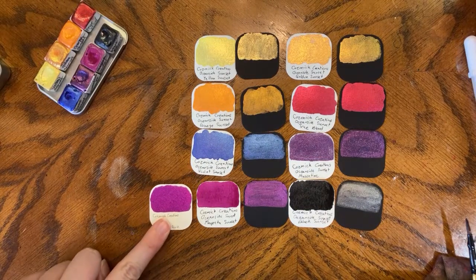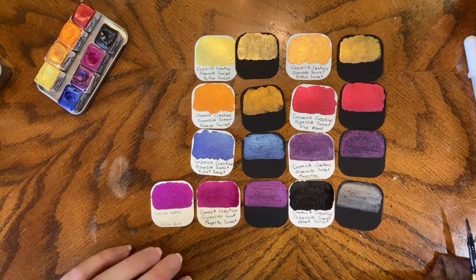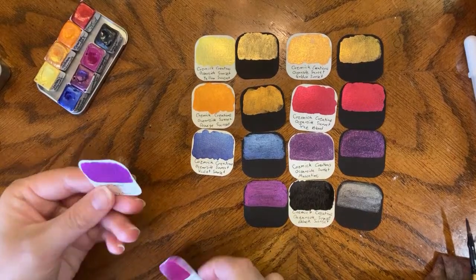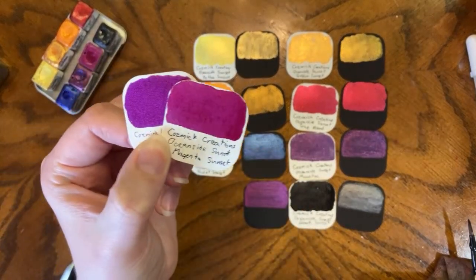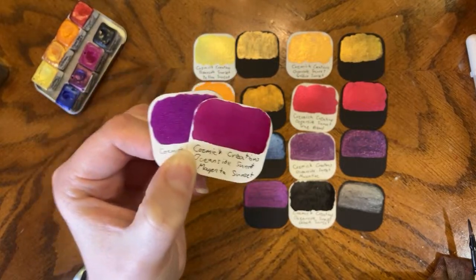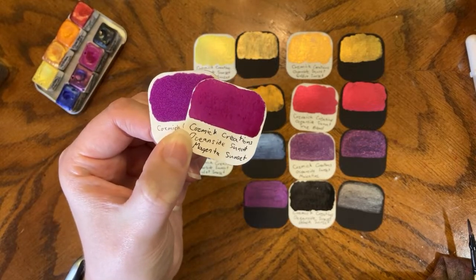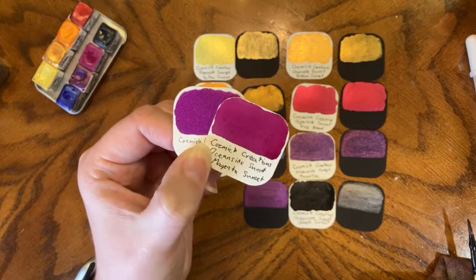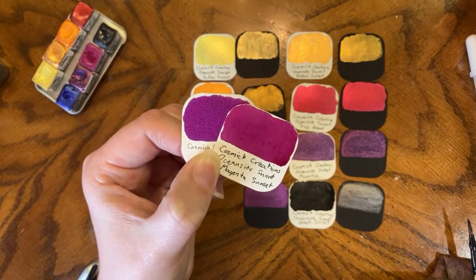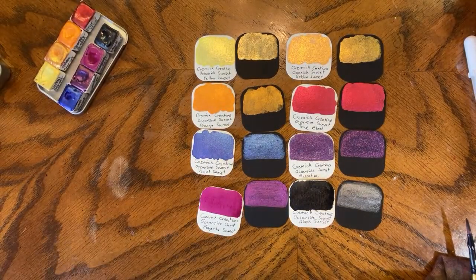There's it next to Paisley Park. So tone-wise, they're not all that different. Finish-wise, they're very different. Paisley Park is a chrome and Magenta Sunset is not. So it's just the look you're going for. And I guess Paisley Park in this light on camera looks a bit more blue undertoned, but in reality it's not all that much different looking from my end. What else do we have? We have oranges and we have reds.